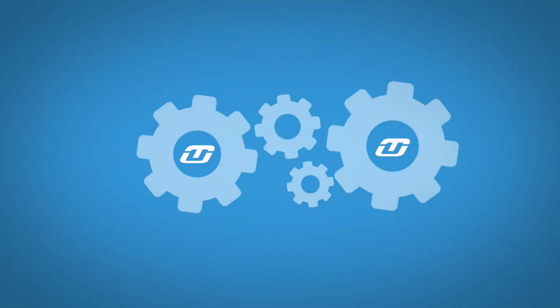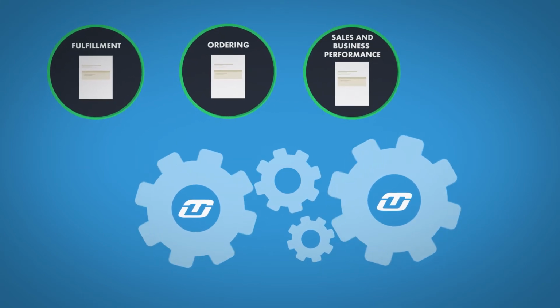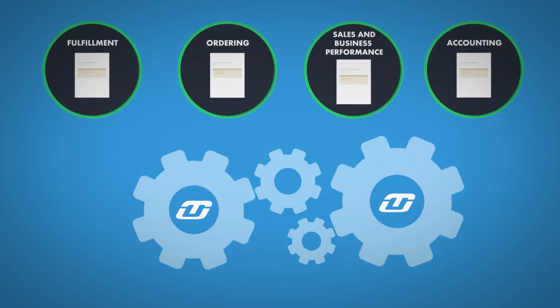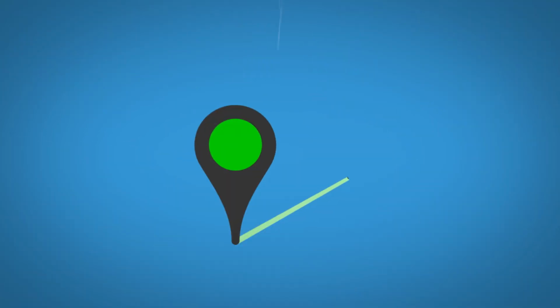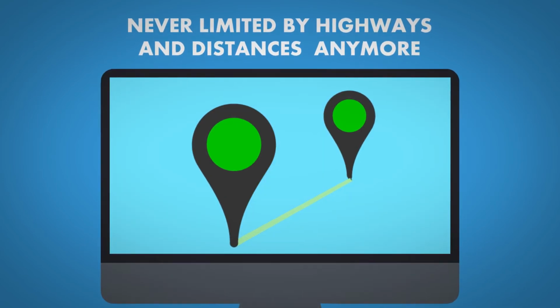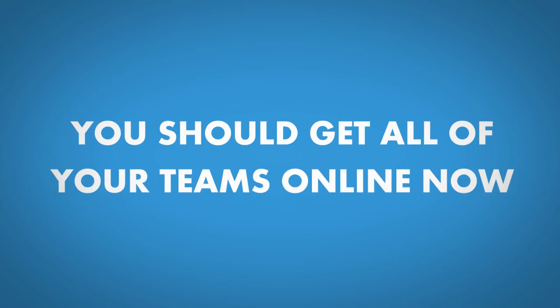Robust, unlimited data that is organized, formatted, and available in multiple standard reports, each one geared for the specific functional area of your business. Moving your team business online means you are never limited by highways and distances anymore. But seriously, you should get all of your teams online now.